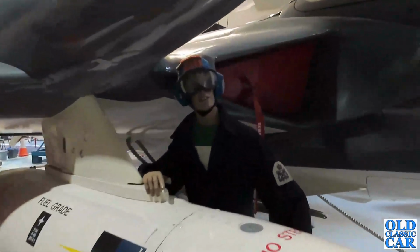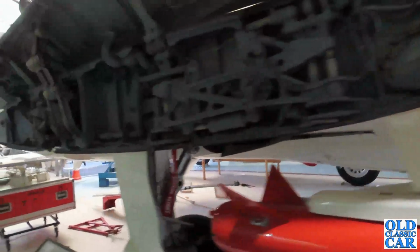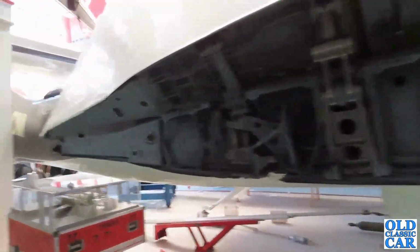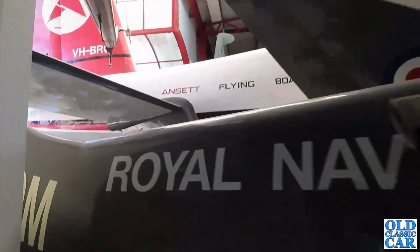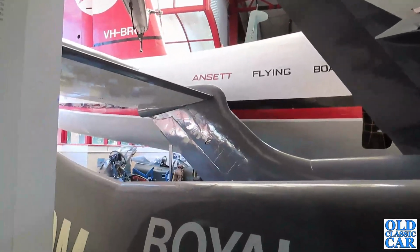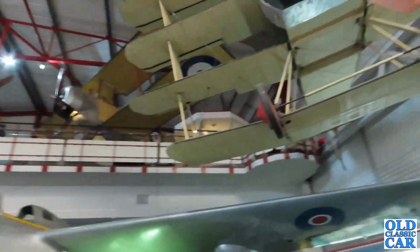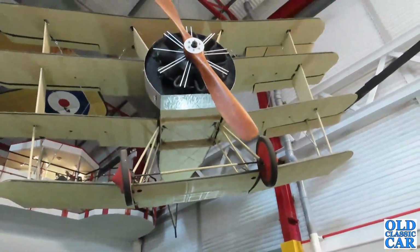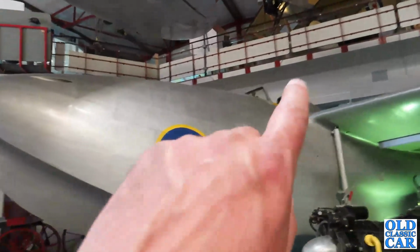Morning. You can just see the twin tails and booms here. Again, we'll get a better look at this once we are up there. What a great place. Everywhere you look, there are just aircraft coming out of your ears. I just can't take my eyes off this one though.